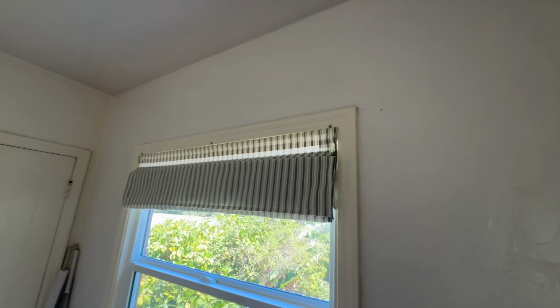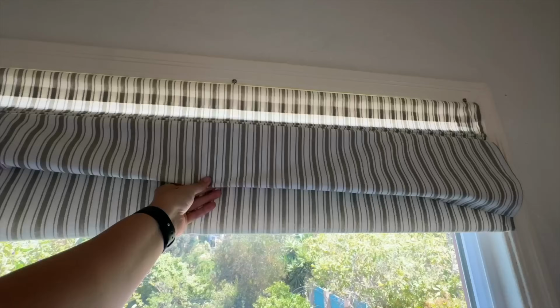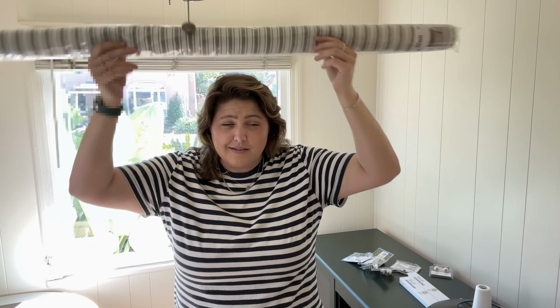I got 2 of these Ring Bloma Roman shades. These are the ones that I have in my bedroom, and I really like them a lot. I think they're super great. But now that I've been thinking about it for just a minute, I'm not really sure I want these in here, but I think it would still look kind of nice, you know?